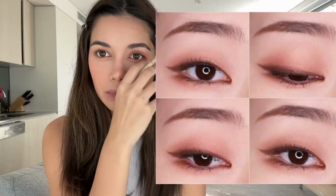Really wrong. I'm just gonna take my angled little eyebrow brush. I'm gonna spray it with any water. I'm using this Clinique Moisture Surge face spray. I'm gonna spray the brush so that the brush can pick up the color really, really well. I'm gonna take like a dark brown color and I'm actually going to line my upper lash line like so. I'm gonna create like a mini wing.